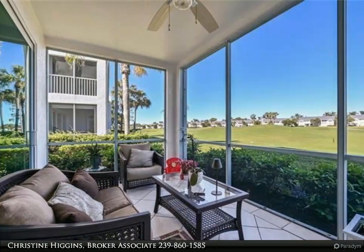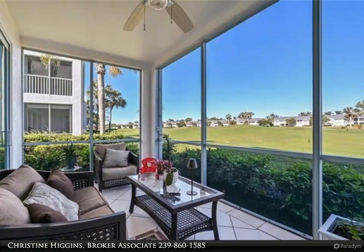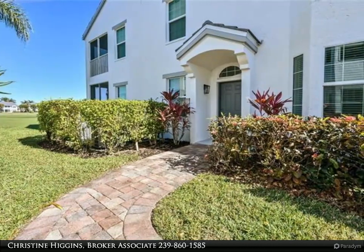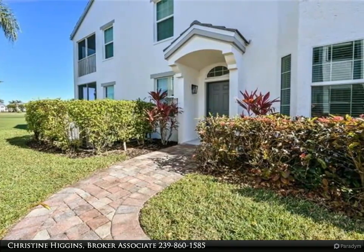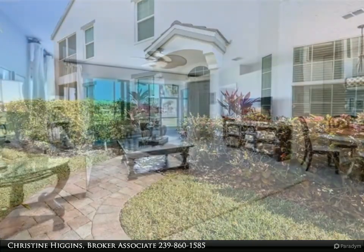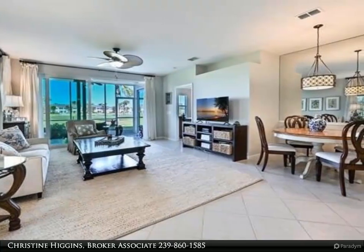Gorgeous rare three-bedroom first floor end unit in Wedgewood at the Strand. This updated condo features a huge great room with amazing expansive golf course and lake views. This first floor end unit gives you more square footage living space and gives this unit an open and airy feel. You can also enjoy the freshly painted home throughout.